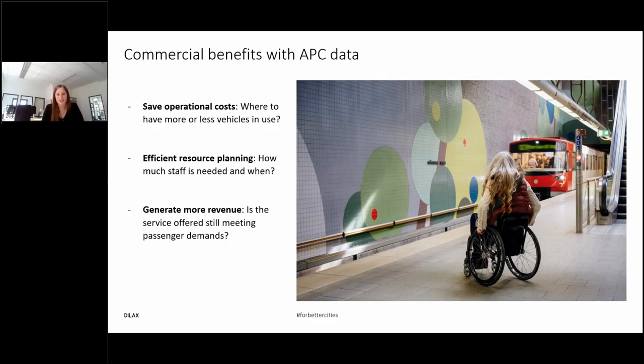And as we know, today the topic is on commercial benefits with APC data. And for this, I would like to emphasize that in addition to reacting to ad hoc challenges like traffic volume, APC data will also bring you the possibility to plan on a long-term basis.